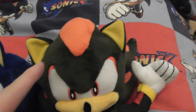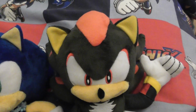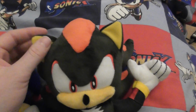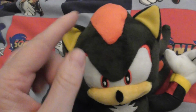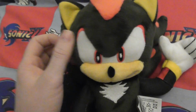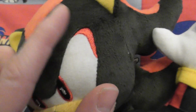Apparently his ears stand up straight. There's not quite much of a difference between Sonic and Shadow, but I really like the shape of the ears. That actually turned out really well on this plush. The red marking here has a round finishing, which is really nice. And also here, the edge of the eyes, his eyeliners are very well detailed and well finished.